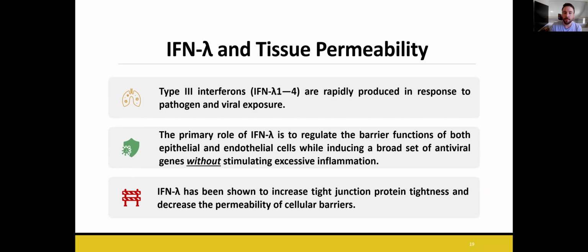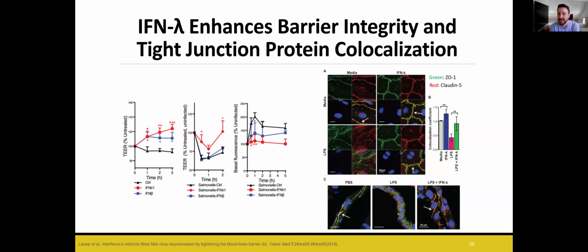So because of this, I wanted to show you some data from a recently published paper showing interferon lambda's direct effects in regulating tight junction tightness and co-localization. What you're seeing on the left are 3 different panels. The first panel on the left is a measurement of the barrier tightness. TEER is basically just how resistant that barrier is to things going through it. In the red dots, when it's treated with interferon lambda, the barrier resistance increases significantly when compared to control and an inflammatory cytokine like interferon beta.